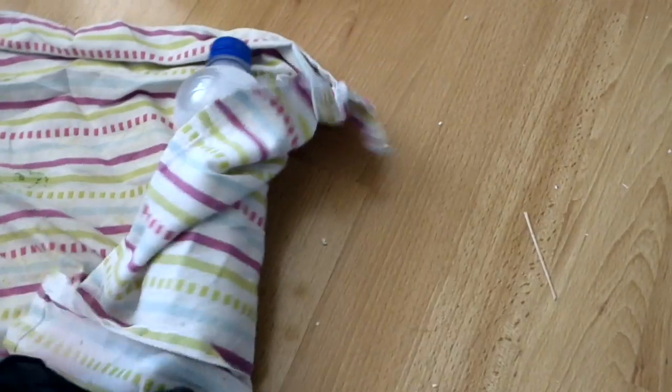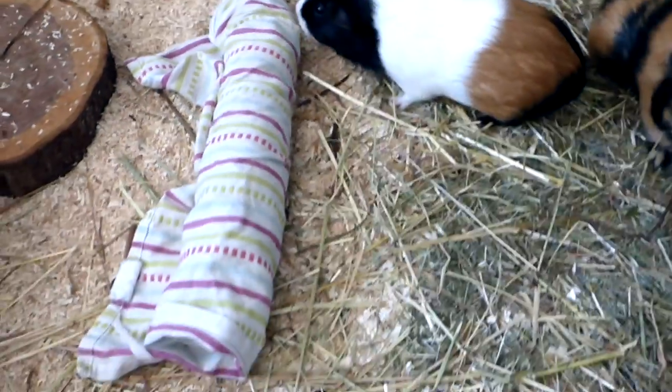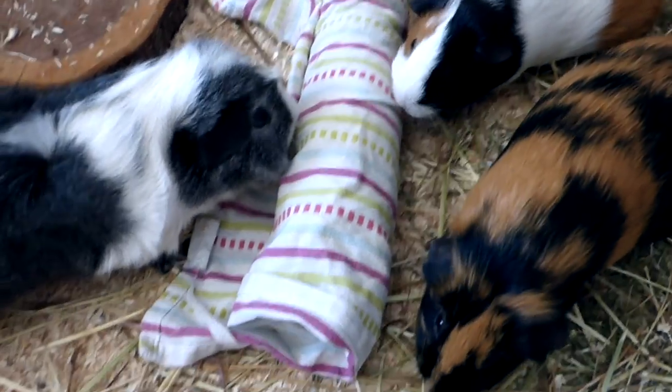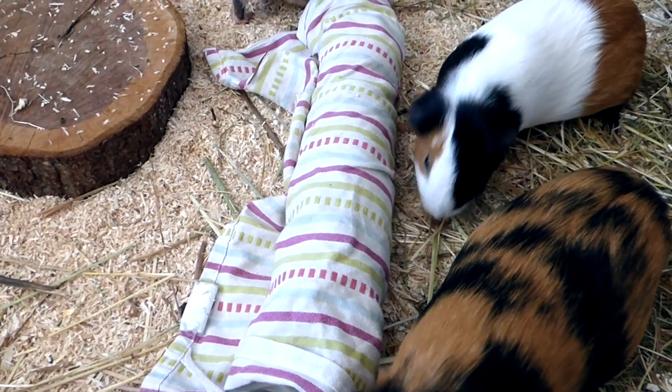Wrap the bottle in the towel, because you don't want the guinea pigs to get too cold. And then just put it in their cage, and if they want to, they can just snuggle against it. If they don't want to, they don't have to. It takes them a while to figure out how it works, but they usually get it pretty fast because, as you can see, they start sniffing at it and then they realize that the thing is giving off cold.